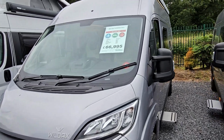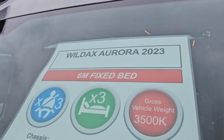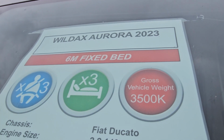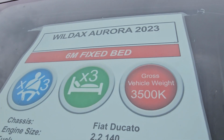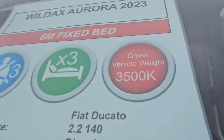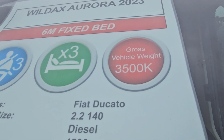Let's have a little look at the window sheet here. So it's a Wildax Aurora, it's the 6 metre one. They are available as an XL. I think the 6 metre one doesn't really lose much and gains a lot of practicality. She's a 6 metre fixed bed, 3 berth, 3 seat belts. Now gross vehicle weight 3.5 tonne. So this model is 3.5 tonne as standard.